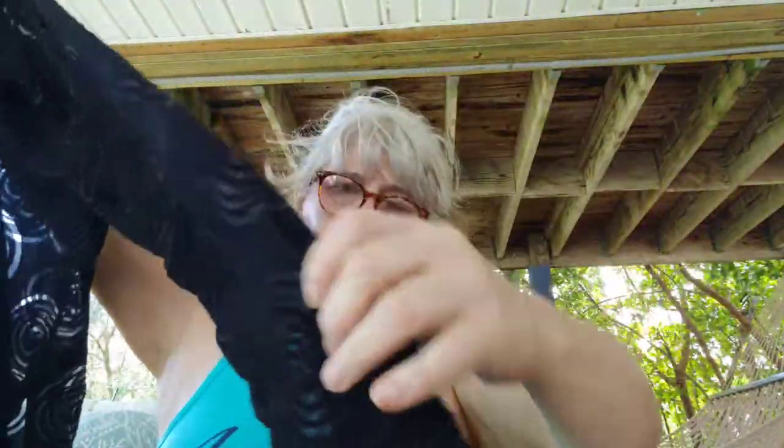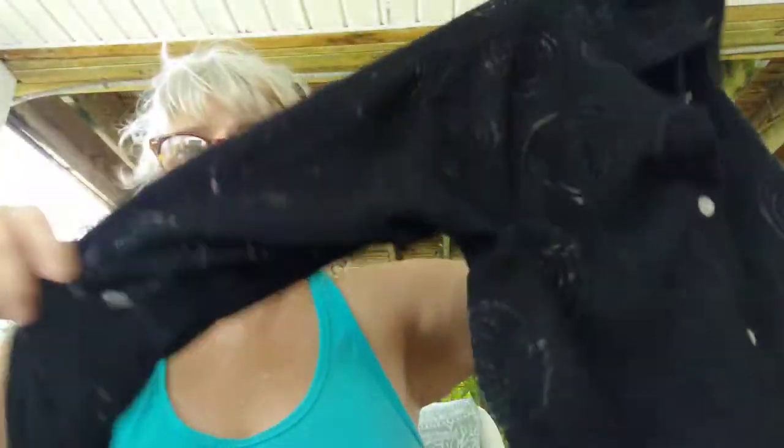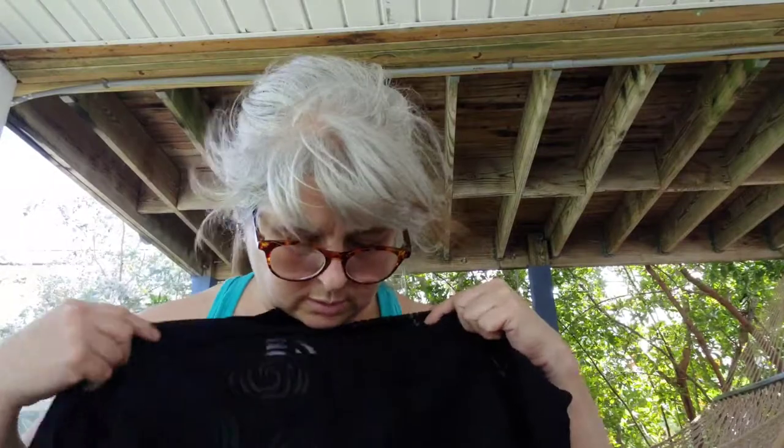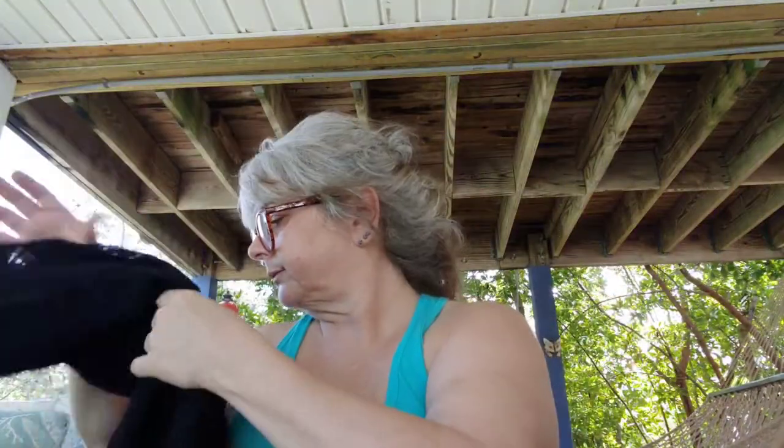Chico's Design. I don't know if that's a lower end of Chico's or not. This is a size 0, and it's rayon and nylon. It's kind of an interesting sheer effect, like that. Looks like little whirlpools. Center there, and you've got a little flap in the back as well. So I like that.